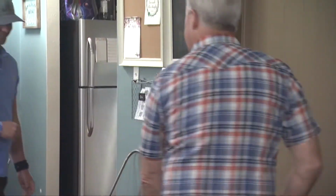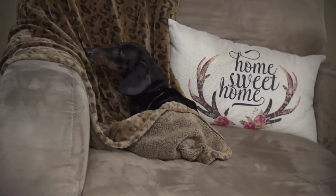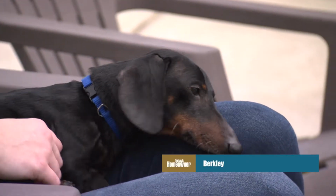Now that's the life right there, isn't it? That is the life. Gee whiz, here, don't let us bother you there, buddy. Now Berkeley, he's got it made. So Berkeley runs our house. He's lazy. Berkeley is Berkeley, and he does what he wants. That is one of the laziest dogs I've ever seen.